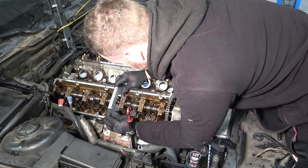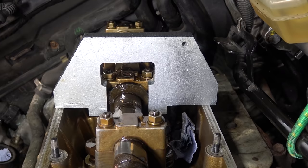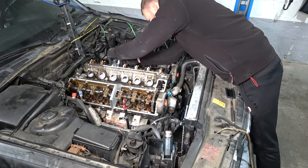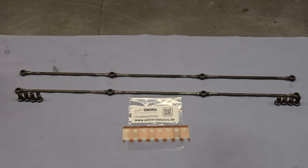Here's bank one, tool sitting flush on both sides. Bank dos, tool sitting flush on both sides as well. And that's double yes. And with that, the timing is set properly. Next up, we have oil sprayer bars and notorious banjo bolts.